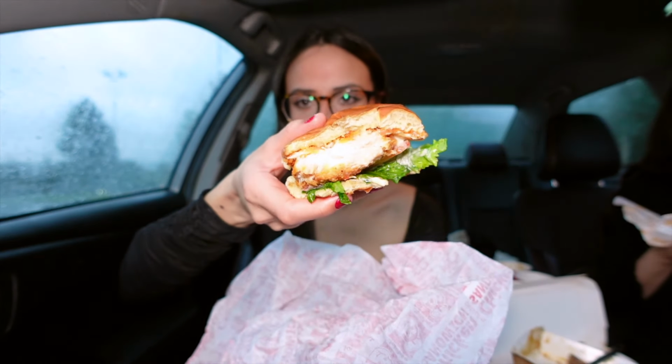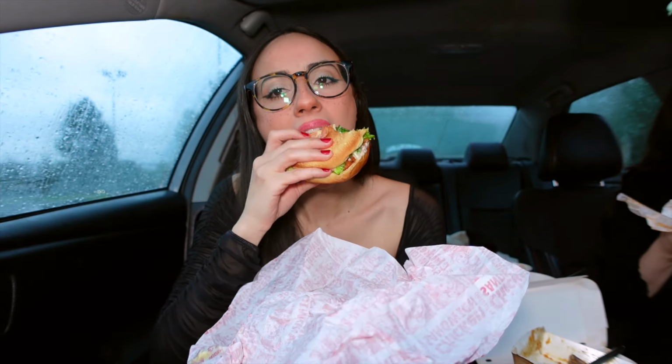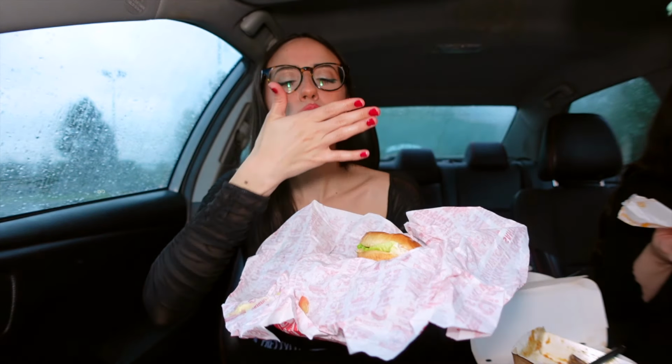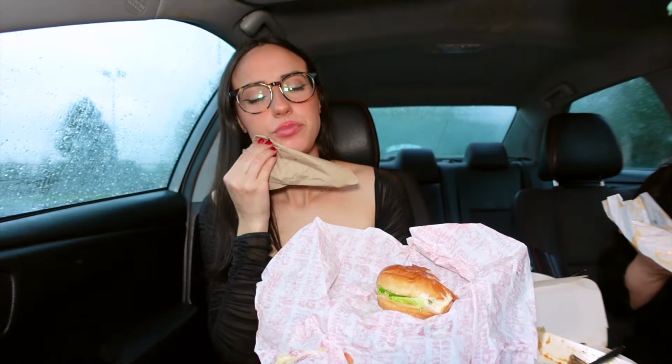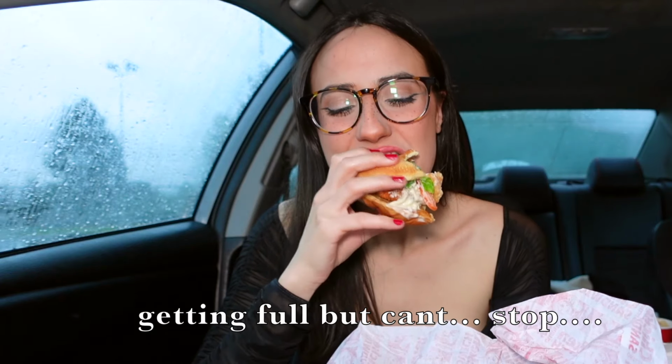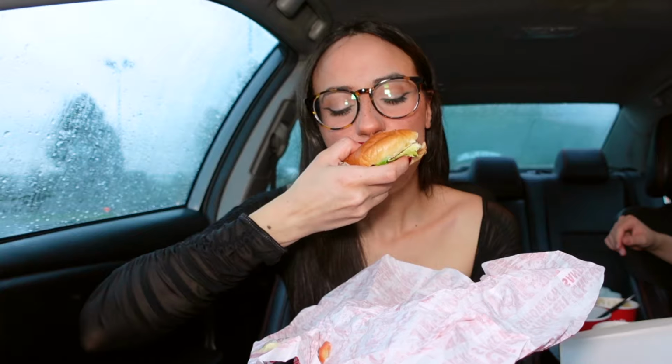I'm gonna take another bite of this chicken sandwich. But now I have a new place for burgers. So good, the mayonnaise, everything. So good. So full.